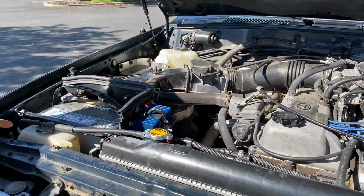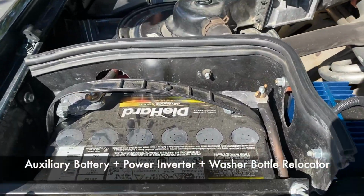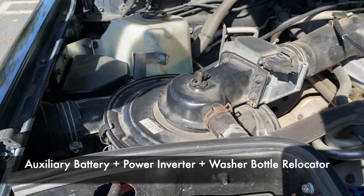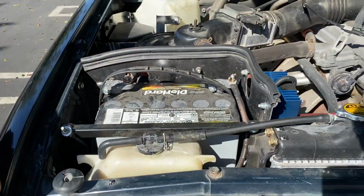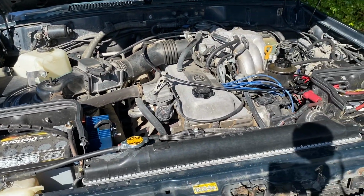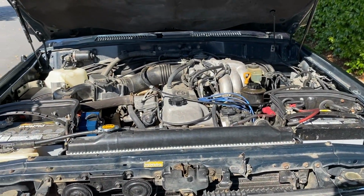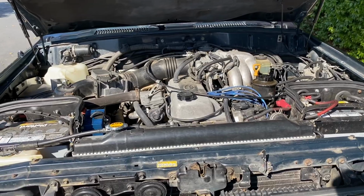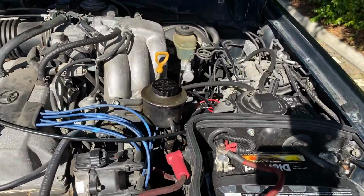And then I installed this auxiliary battery, and I had to get a kit for moving this washer fluid bottle over to behind to the back of the engine bay, and then install this battery. It's the same as that one, and this runs all of the auxiliary functions, things like the fridge, and when I set them up, the lights and things like that. Installing this secondary battery was really great, and it's set up such that if it needs to jump start that battery, it can.